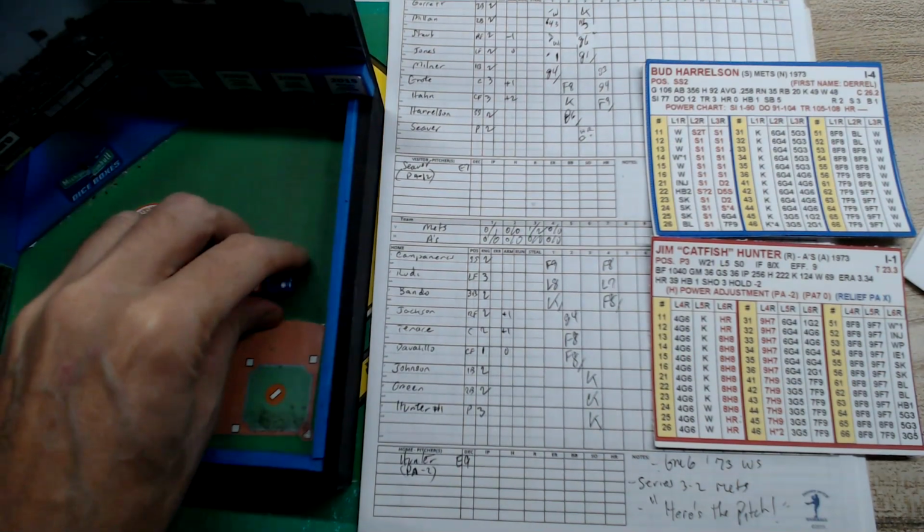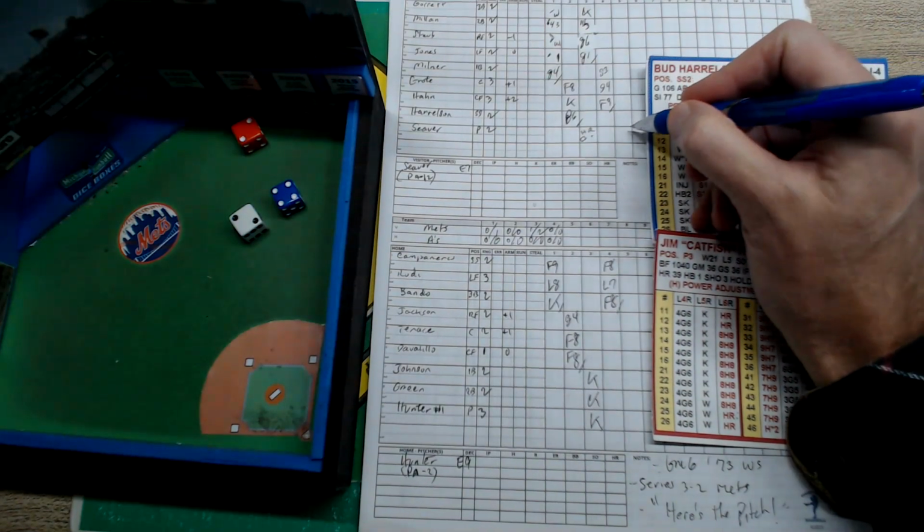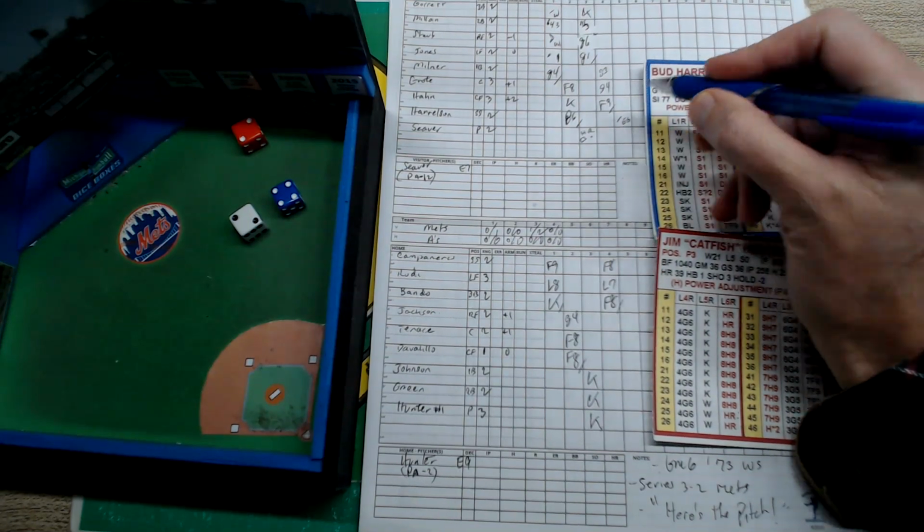All right, it's Buddy Harrelson, switch hitter. And that's a 654. 654, I'm going to see, looks like an infield error check. So it's grounded to Campaneris, and he boots it, and Harrelson is on with an E6.